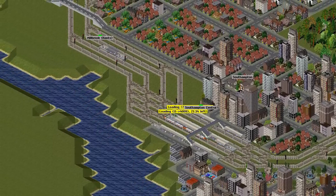So as I said, this service waits for about 20 minutes at Southampton. I think it's only about 15 minutes in the timetable, but we're running a little bit ahead of schedule. So you notice there's a train stopped behind us on the same platform here.